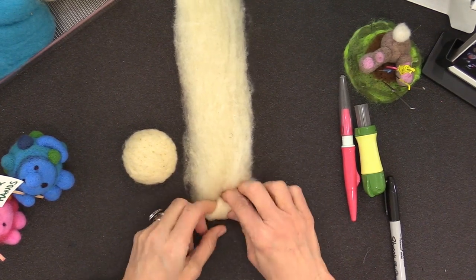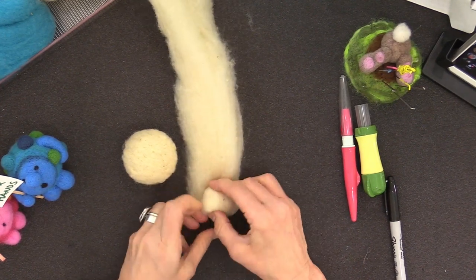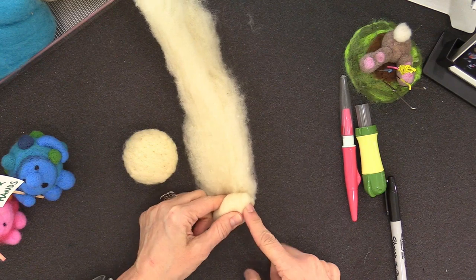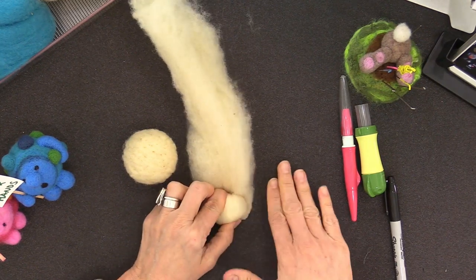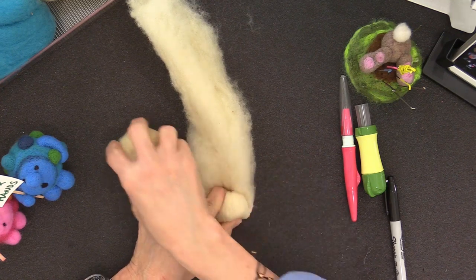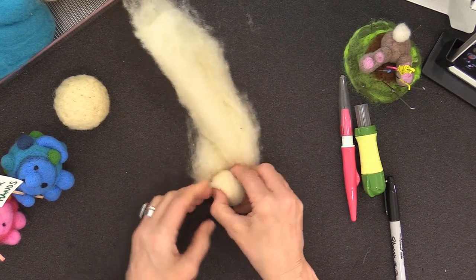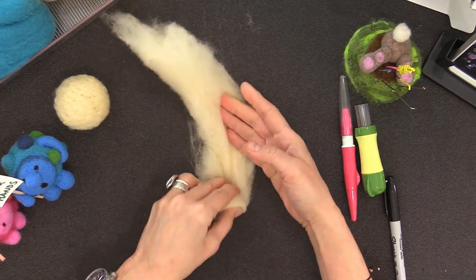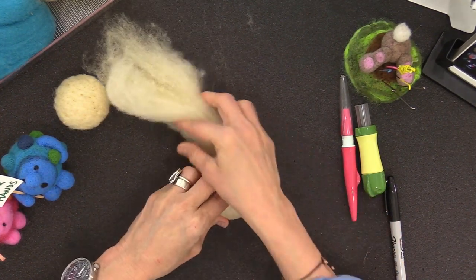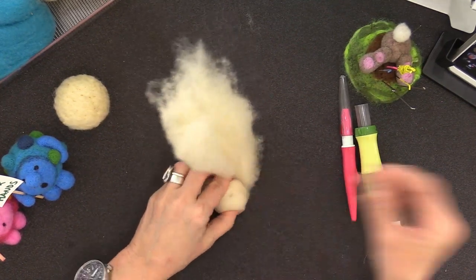Fold this in, and press all while you roll and tuck. If you roll and tuck, then you won't get folds. And also, if you have a nice firm surface, this is our Earth Harmony needle felting foam, then you can push air out while you roll, and that's going to require you to needle felt less. It's easier if you press more while you roll.